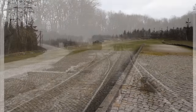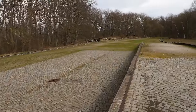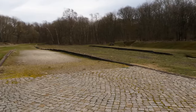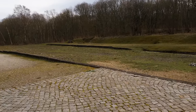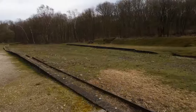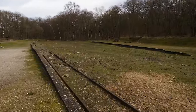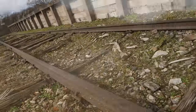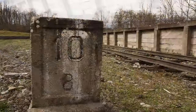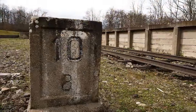In 1945, you would have had overfilled transports coming in from the east as the Soviet army was pushing through and camps were being liquidated. A lot of the ones who survived were brought here to Buchenwald. Absolutely chilling to think about the agony that must have been endured by people right here.